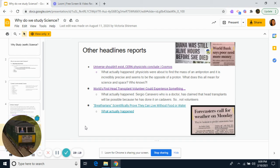Other headline reports: Diana was still alive hours before she died. World Bank said poor needed more money. Forecasters call for weather on Monday. They're hesitant to predict a snowstorm here. It was sometime this weekend that we will know for sure whether or not we can face it.